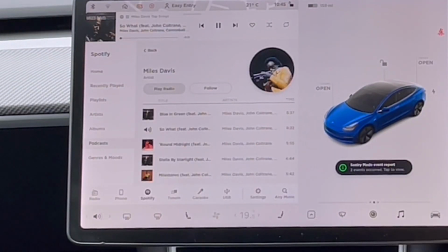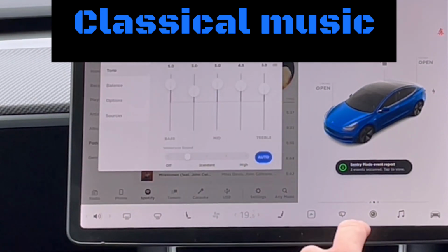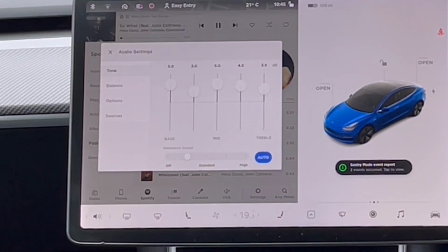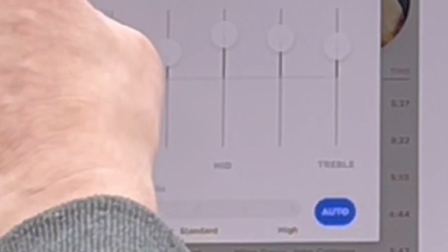Okay, next we're going to try a classical track of music, and we're going to see what happens when you play classical. And as you see, it's gone down a little bit to this position, which is quite interesting to see. It moves along the scale before it actually gets into where it's going. Conclusion: very interesting immersive sound.